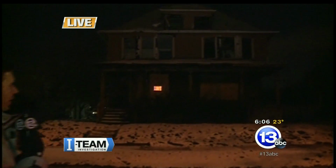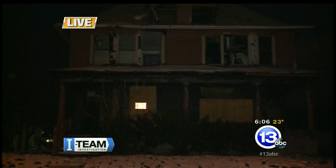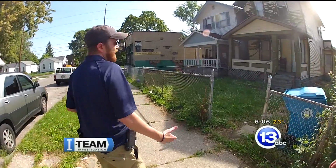Sean? Yeah, this is just one of the places behind me here at Michigan and Bush in North Toledo that we visited with inspectors over the summer. We are told this is on the demolition list, but as you can tell, it is clearly still standing. Just one example of how one home can infect an entire neighborhood. When I look at a house like this, you have to look at everything.